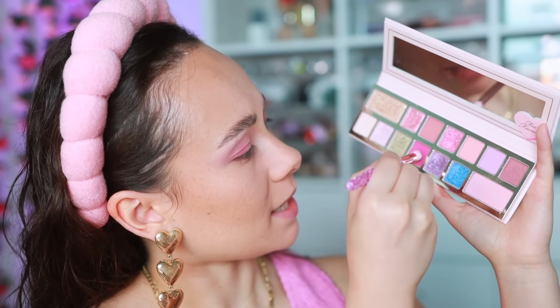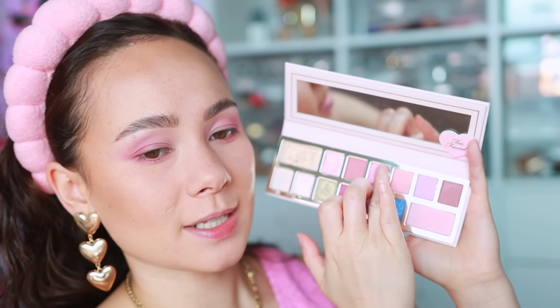I'm gonna take that mix I just made and I'm going to run it along the lower lash line as well. Then I'm gonna go in for this mid-tone shimmery pink and I'm going to apply it to the center of my eyelid. I'm so excited I got to use this palette today.